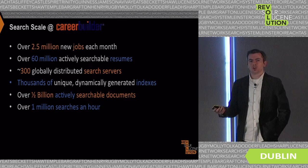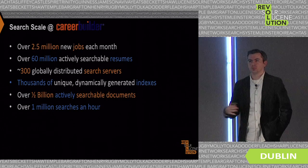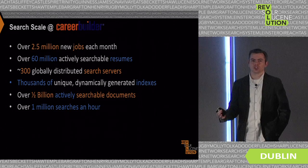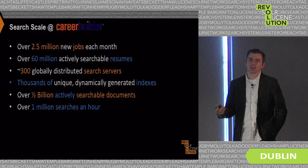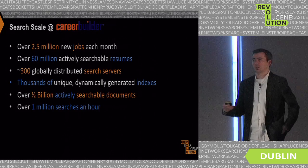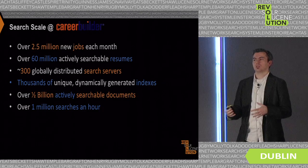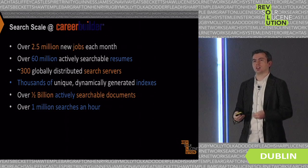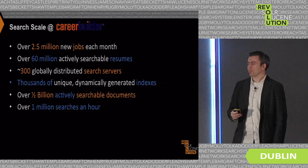We have about 300 Solr servers powering our entire platform. We've got a team that handles the infrastructure behind that, but it's fairly large in terms of Solr installations. We've got thousands of dynamically generated and unique indexes. Some of our job search index is one index. We've got one index for our resumes. A lot of times we have customer-specific indexes, so we get a new customer, they give us content, we spin up an index for them on the fly. So that's where the thousands come from.